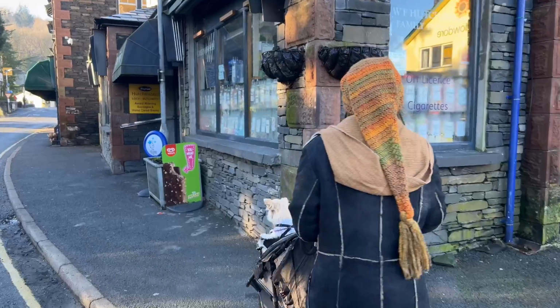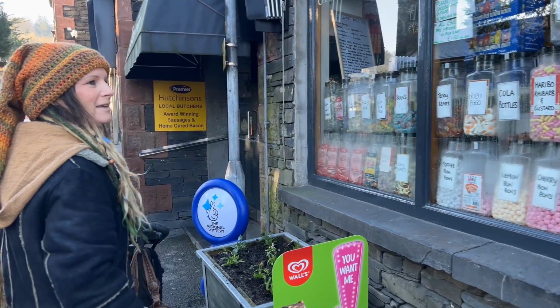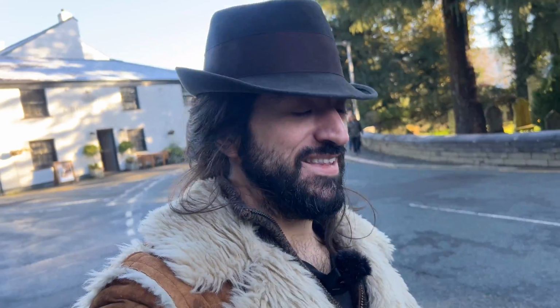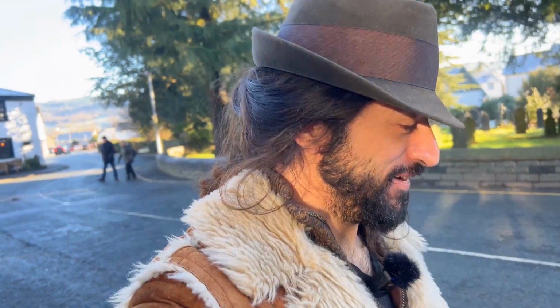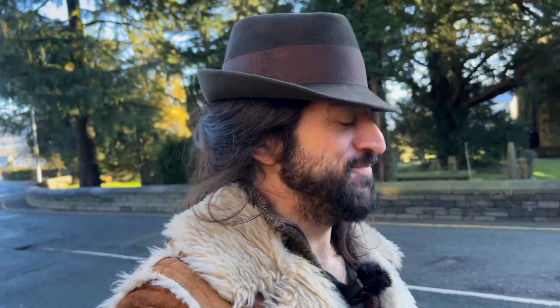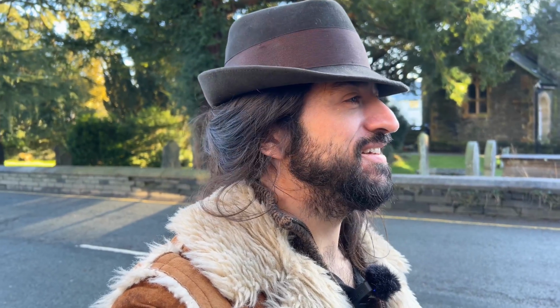Old-fashioned sweets. Oh, look at aniseed balls. Do you remember aniseed balls? Oh, you forget about all these sweets, don't you? Like dolly mixtures and stuff like that. You can't beat that old-fashioned kind of sweets, can you? My favourite were always sherbet dips when I was a kid. Remember sherbet dips? It kind of gives you that real nostalgic feel, doesn't it?